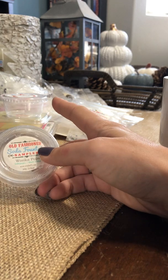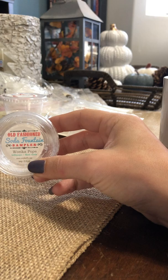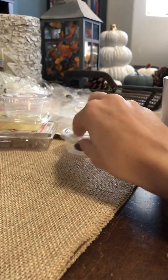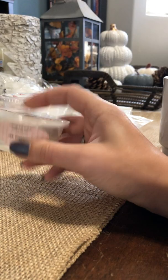Zape, did I say that was L3? I don't know if I said anything. That's Zape. This is also Zape. This is Wonka Pops, which is lollipops and fizzy soda. I love Zape's fizzy. They have my favorite fizzy ever. And their performance is impeccable. Zape has always performed very well in my home. I will always repurchase.